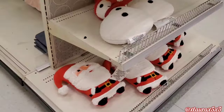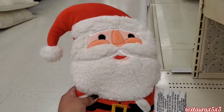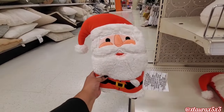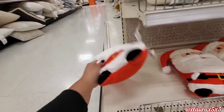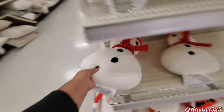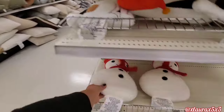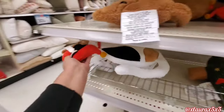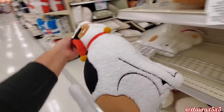They also have the doggies. And then look over here. So let's see. They do have Santa. And these pillows are $10. Okay, I've been coming to Target since I was a teenager. These are pretty small in comparison to what we've seen in the past. So I just want to point that out. Look at the kitty. They are very cute.